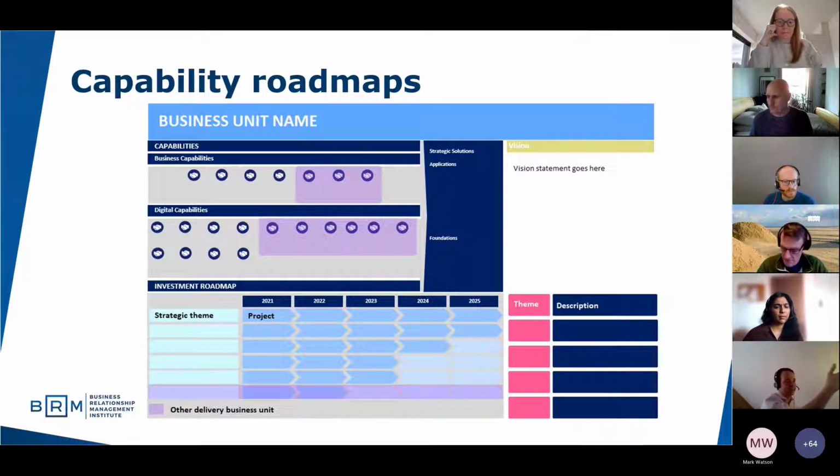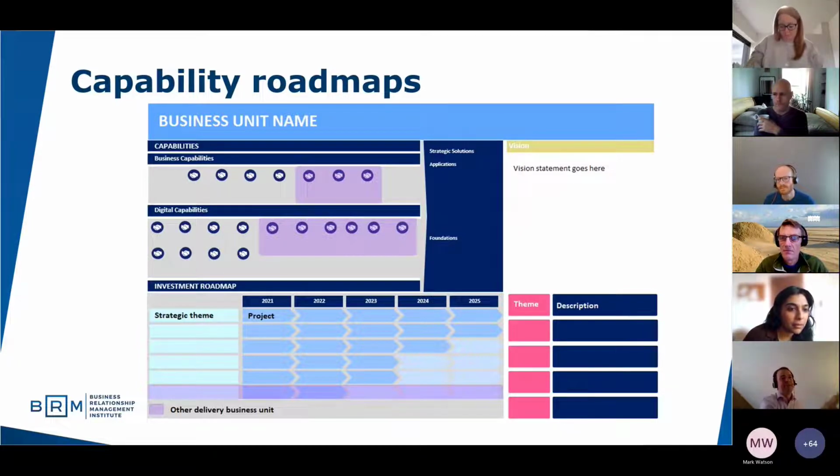At the top, we have the business unit name, and then we have the business capabilities, which are the core capabilities they need to run as a business, and then the digital capabilities underneath that. We've then got an investment roadmap for the next 5 years, and a vision statement, and then some key themes around that vision, and then some more technical applications and foundations which might be in place or in plan.